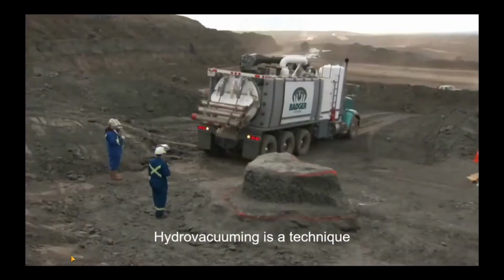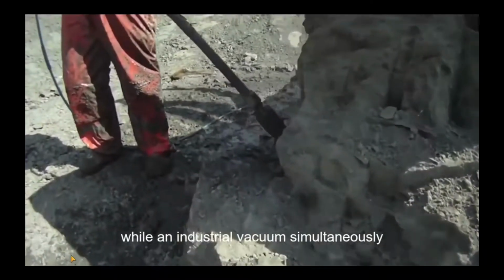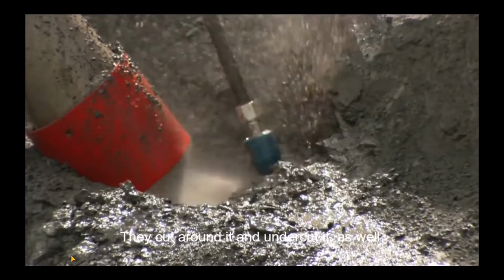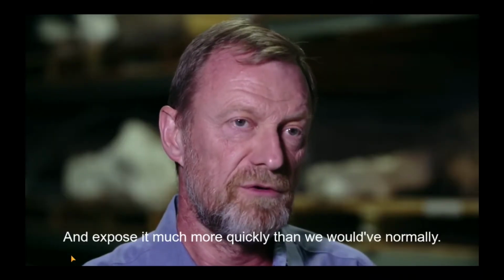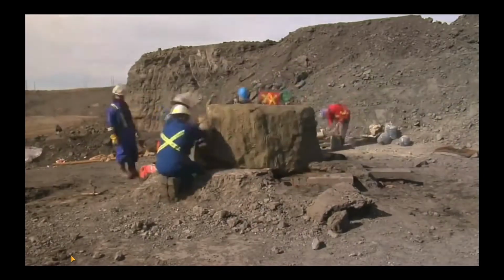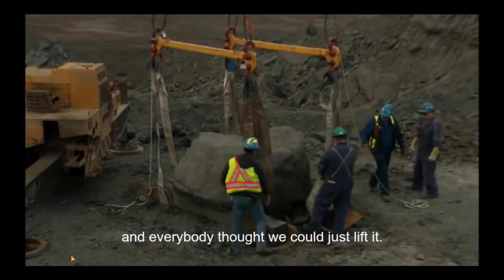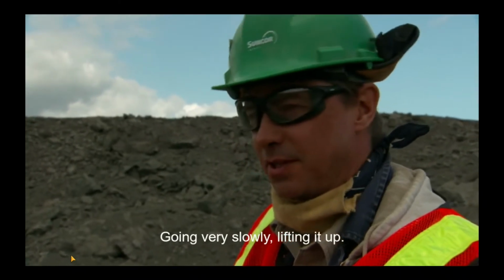Hydrovacuuming is a technique where a high-pressure water jet cuts through rock while an industrial vacuum simultaneously sucks up all the rubble and debris. So they cut around it and undercut it as well, because we need to detach this thing and expose it much more quickly than we would have normally. We knew the rock was super hard, and everybody thought we could just lift it. They're working really carefully, going very slowly, lifting it up.